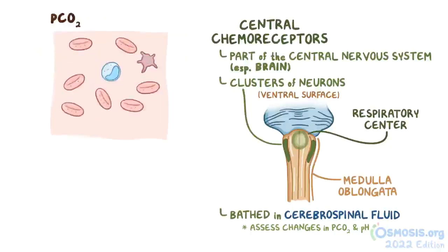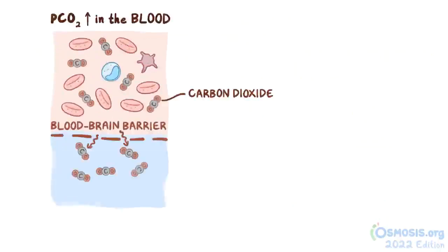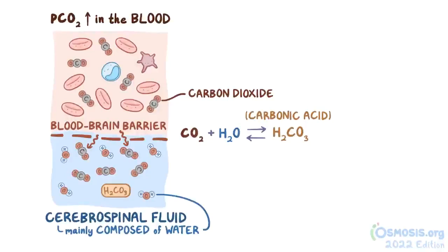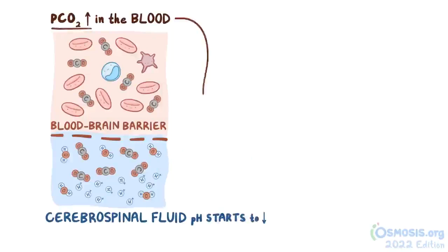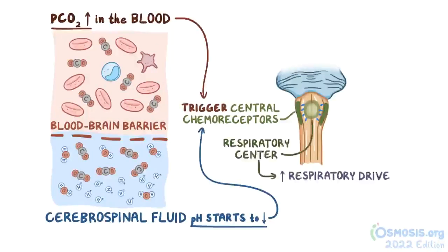When the partial pressure of carbon dioxide rises in the blood, carbon dioxide molecules rapidly diffuse across the blood-brain barrier and build up in the cerebrospinal fluid. Cerebrospinal fluid is mainly composed of water, so carbon dioxide binds to water molecules to form carbonic acid, H2CO3, and that rapidly breaks down into hydrogen ions and bicarbonate ions. As hydrogen ions build up too, the pH of the cerebrospinal fluid starts to drop. So both the increased partial pressure of carbon dioxide and the decreased pH together trigger the central chemoreceptors to stimulate the nearby respiratory centres to increase the respiratory drive.